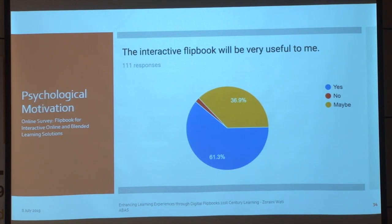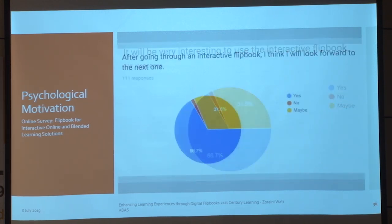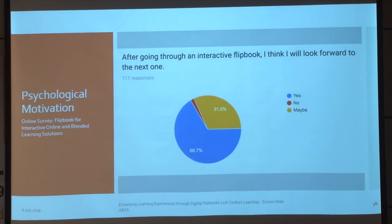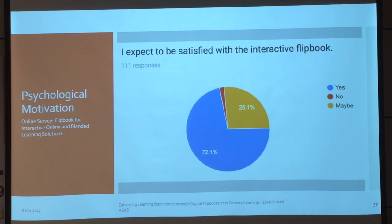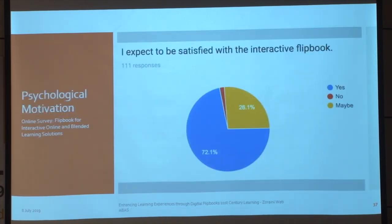62.2%. Useful to me, 61.3%. Interesting, 66.7%. After going through it, I think I will look forward to the next one, 66.7%. I expect to be satisfied, 72%. And you may say, 60-something percent, 70-something percent is not good enough. It should be 90-something percent. But then if you ask them about the PDF course materials that we're giving them now, they probably will only be 15-20%. So that's a big jump for us.